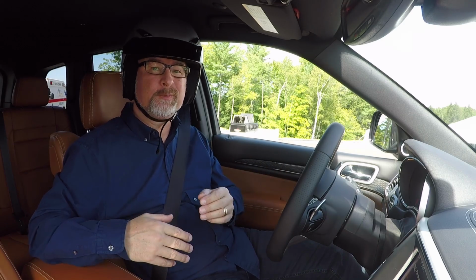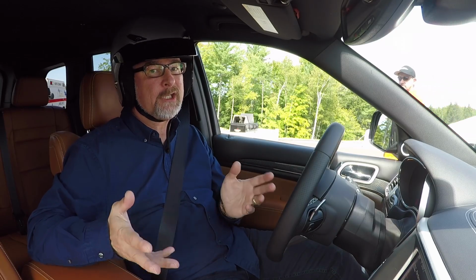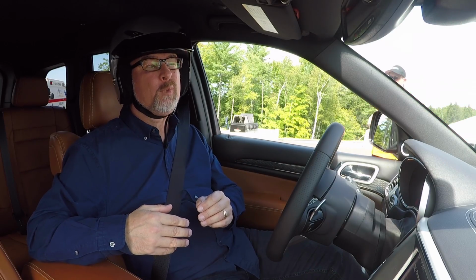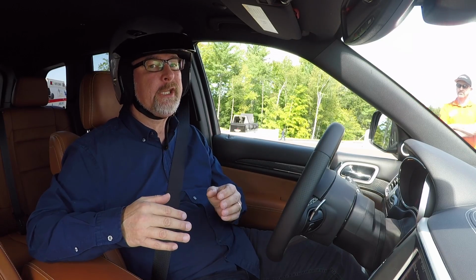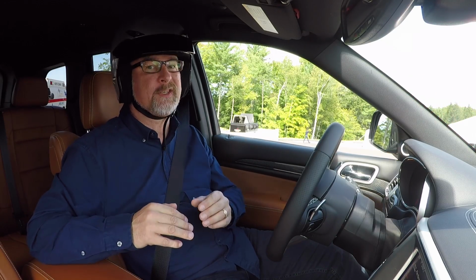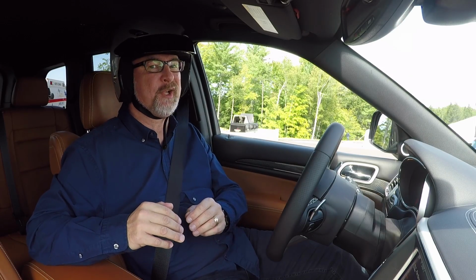So how much for all this performance? Well, we won't know the final price until about October when the car is launched in Australia, but we reckon you'll be able to have a Trackhawk for every day of the week for the price of just one of those other cars. It's about $140,000 if you're trying to do the maths at home.